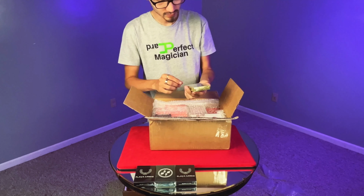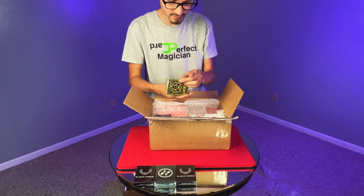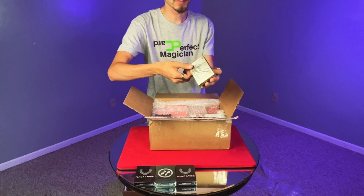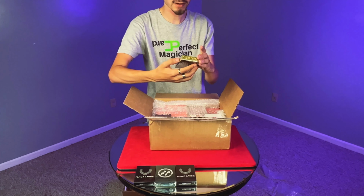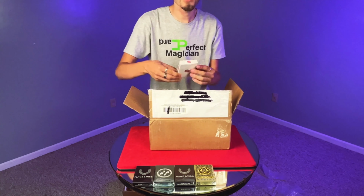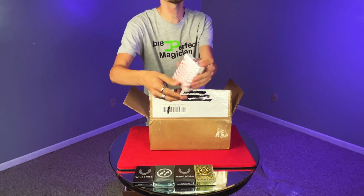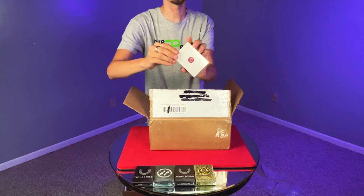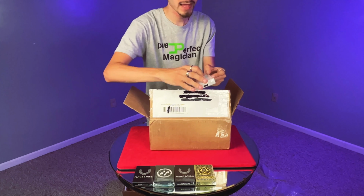Alrighty, I don't even know what this one is. Goodness gracious, that is freaking sick. I mean, this time literally, but oh my word, it's like an infection deck. That is wild. Here's another one. We have the Hypnotic deck. Oh my word. Have you seen people freaking fan this deck? That's basically the back design. Looks kind of like that. This deck, when being fanned and doing cardistry, absolutely beautiful.